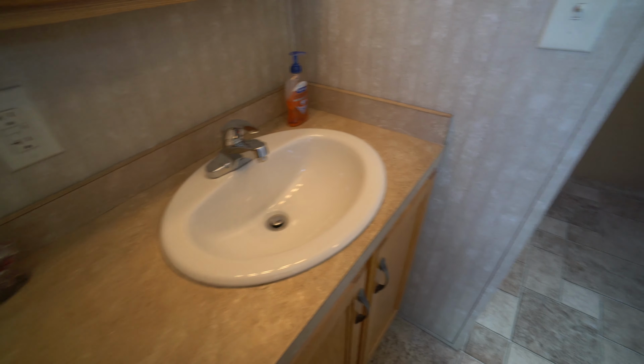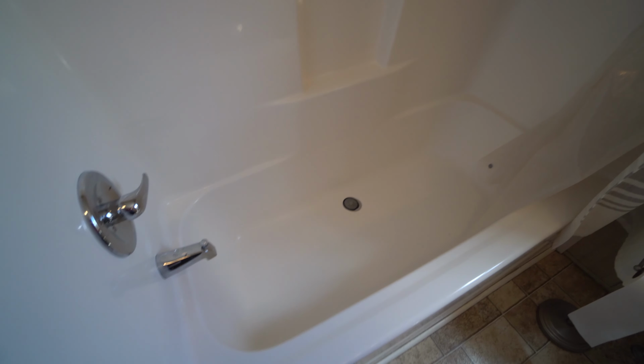This is a very soothing paper in this area, different than the kitchen. Again, here's another look at this spotless bathtub. It's wonderful. It's got a grab bar too. People like that.